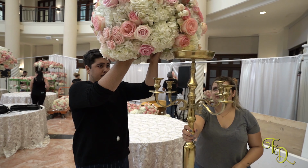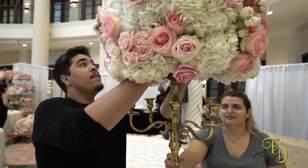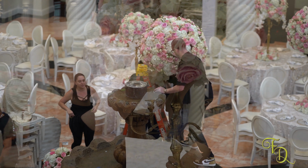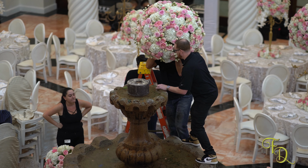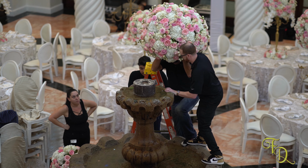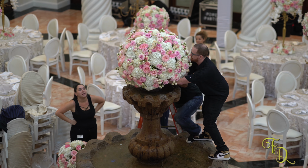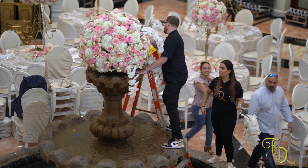The fountain was also a challenge. The fountain was probably the funniest and most fun part for me, having to actually put a ladder inside the fountain to get that massive arrangement inside it. And obviously, while you're transporting and moving the florals, there's always a little bit of retouching that has to be done. So a couple of wet shoes were involved as well.